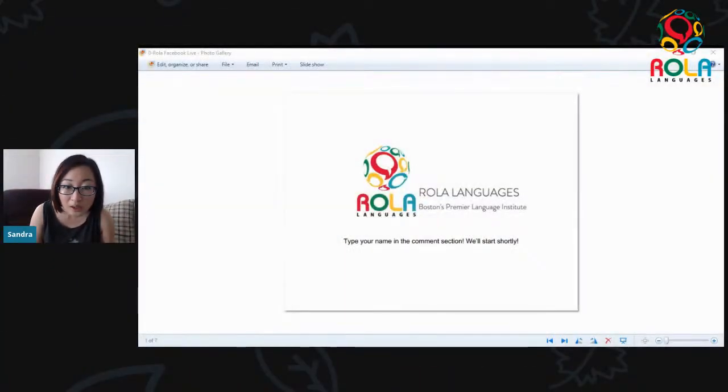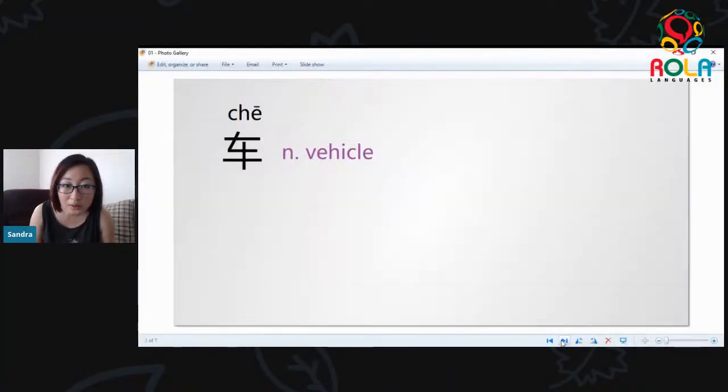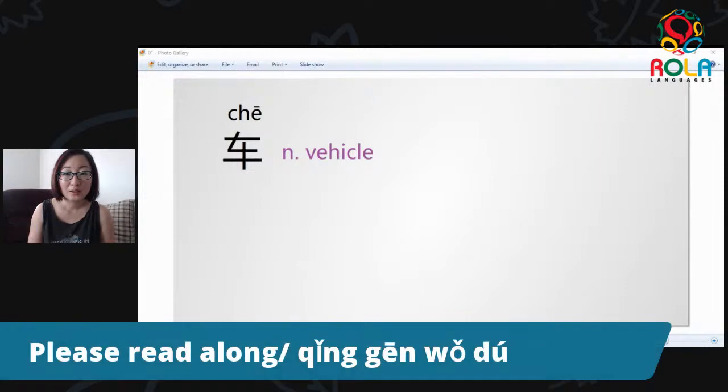Let's get back to the topic we're about to talk about today. We're going to learn one Chinese character, which is this one. It looks like it's not very hard to write. It has 4 strokes, and it is pronounced 请跟我读车. 车 is any kind of vehicle, any kind of automobile. So if you learn 车, you've basically covered a large portion of transportation means in Mandarin.